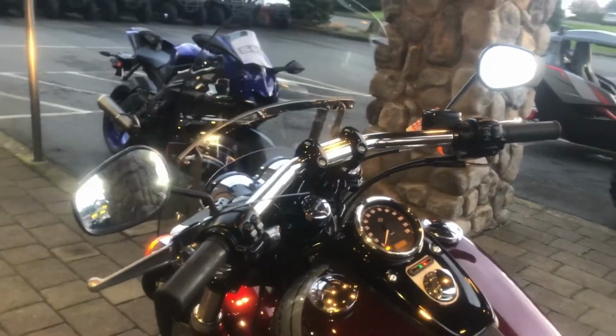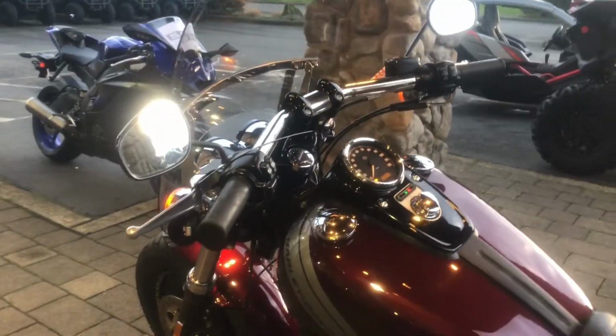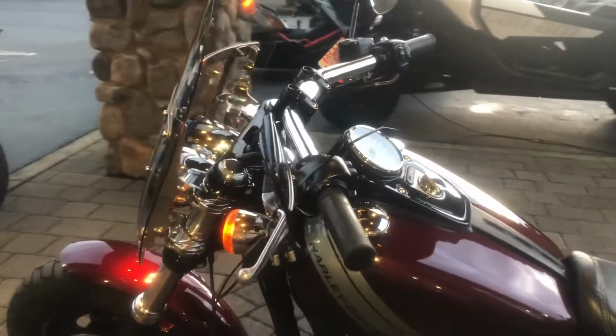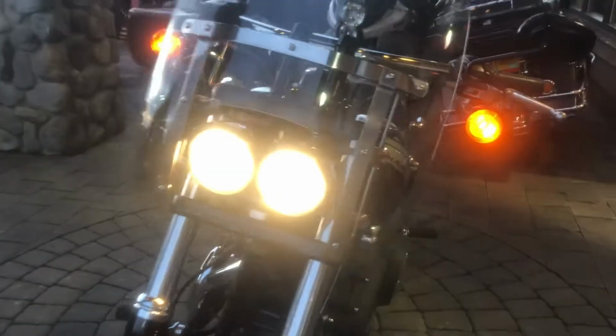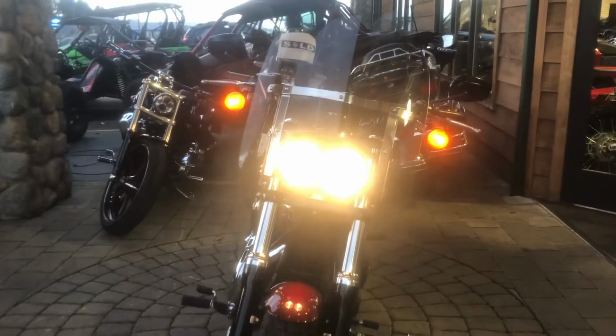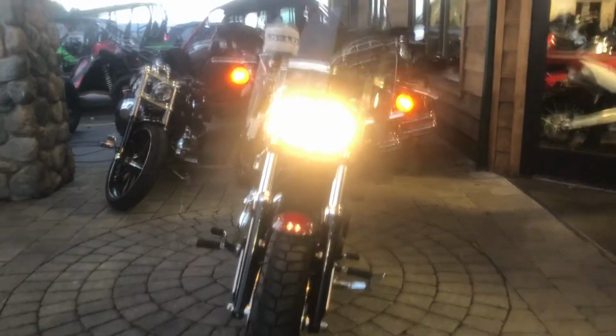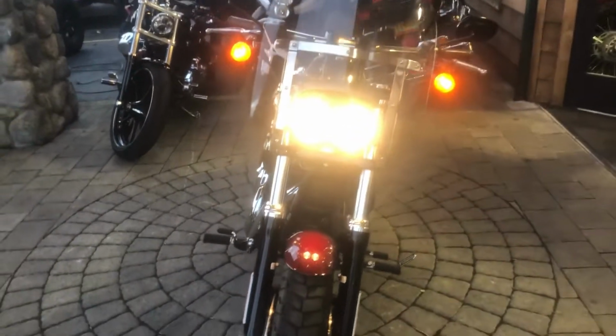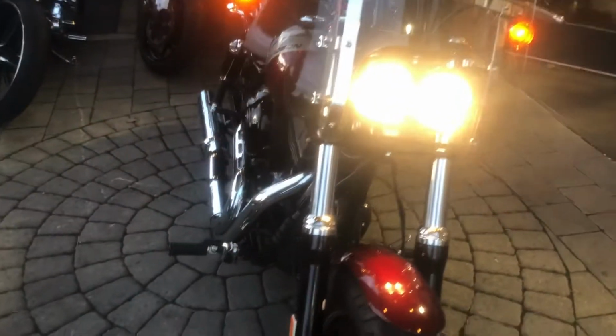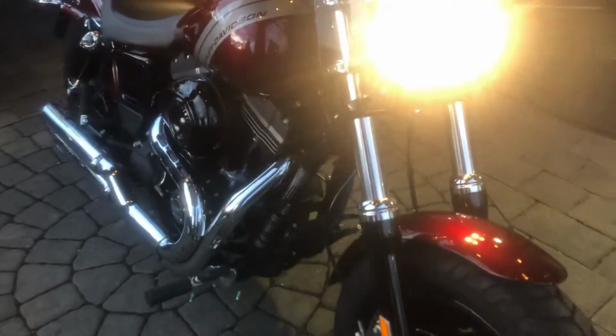Boomerang style drag handlebars. Detachable windshield. It's a 6-speed transmission. Seriously bright twin headlights there. 130 front tire, 180 rear tire. 29-degree fork angle.